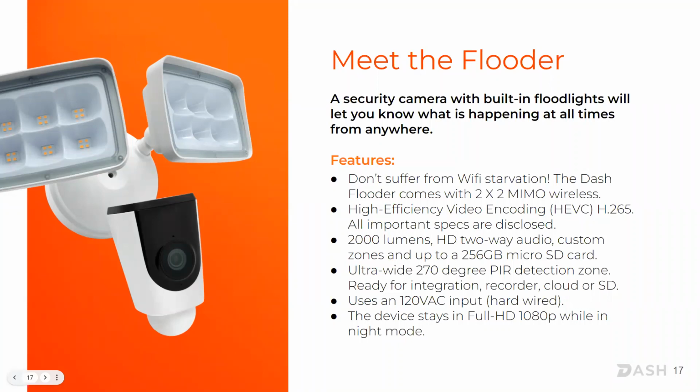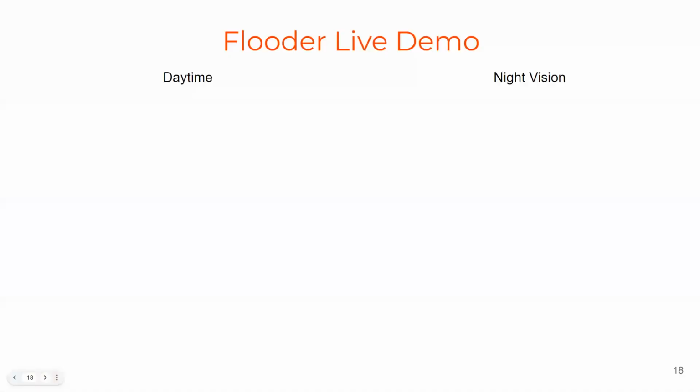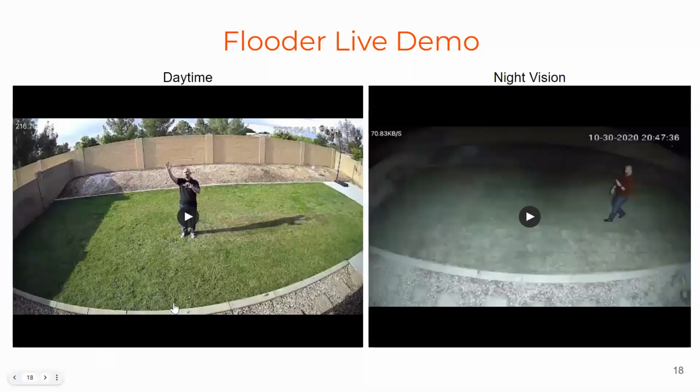Here, the SD storage is upgradable to 256 gigs of micro SD storage again, or you can add any of these devices to our IC real-time recorders. Uses 120 volt AC input, hardwired just like any floodlight that would be on a home. And it's got an ultra wide 270 degree PIR detection zone that again is adjustable. So here's our floodlight camera in action.